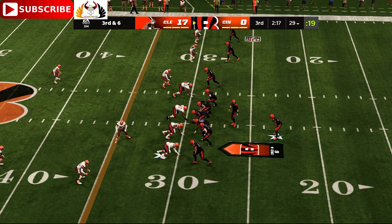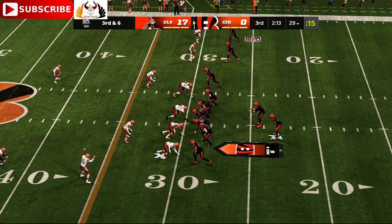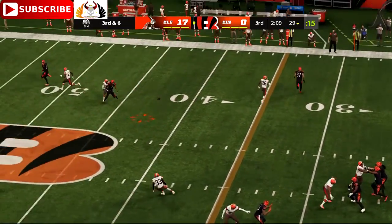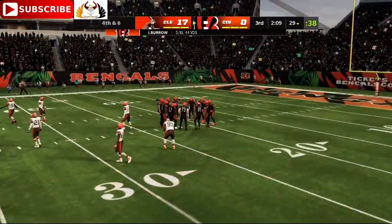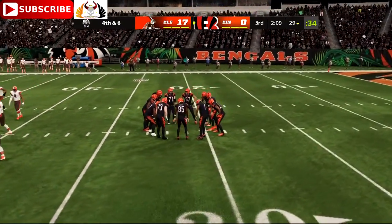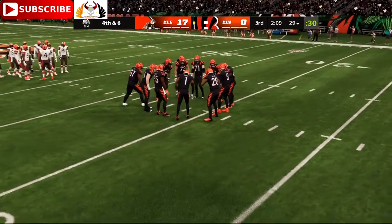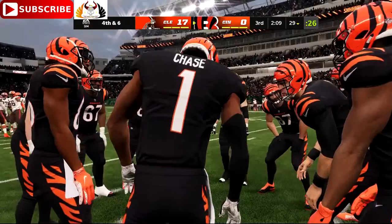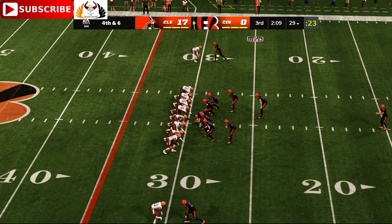This offense in desperate need of a conversion as they come up on 3rd down. Burrow looking to pass. And that is incomplete. Oh, he had a defender right there with him to force that to the ground. And 4th down now coming up. Another drive comes and goes. Still nothing on the scoreboard. Yeah, and when the second half comes, it's real easy to get discouraged and wonder if you're ever going to get things started. You just got to fight through it. Got to keep pounding away.